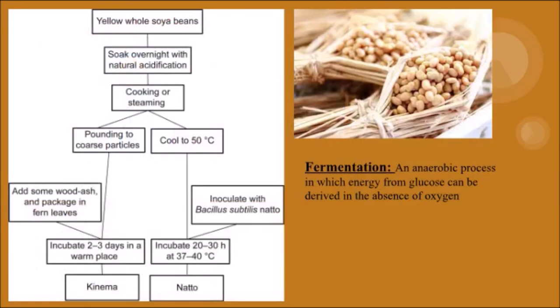The production of natto relies on the fermentation process of B. subtilis utilizing cooked soybeans as the source of nutrients for the microorganism. The exergonic anaerobic process of fermentation produces chemical changes in the organic substrate, which in the case of natto is the soybeans. Through the action of enzymes present in B. subtilis, it can extract energy from carbohydrates in the absence of oxygen.